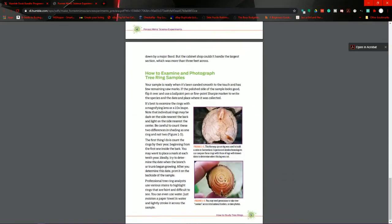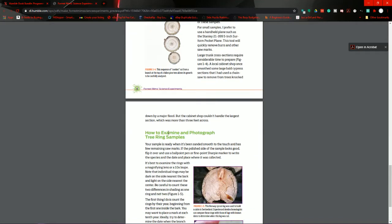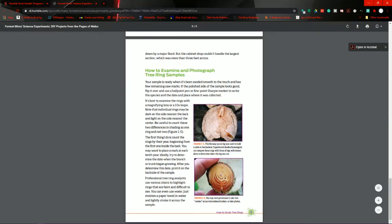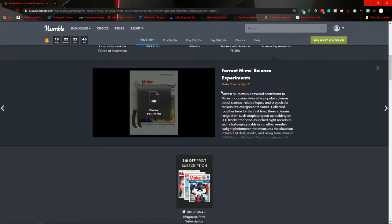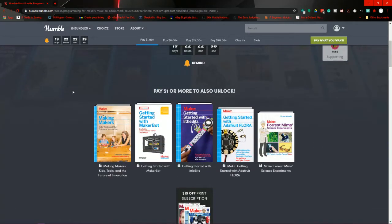This one's pretty cool, actually. I think this one is pretty awesome. Even how to examine and photograph tree ring samples. Like, that's pretty cool. I like photography, so this is my kind of thing. Plus, it's science. Yay, science! Alright, so that is what you would get in the first bundle. So if you only had $1 but you wanted some of these books, you could just pay $1 and these are what you would get.